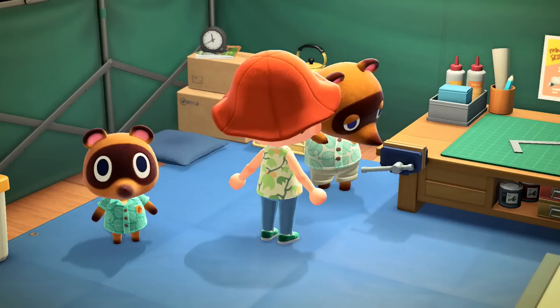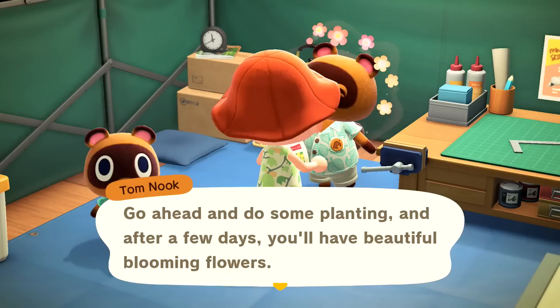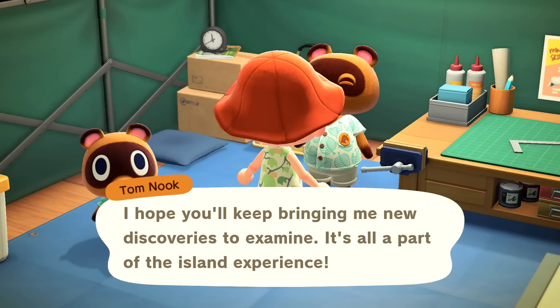Ooh, we get rewards for this? I've given you a red windflower bag, just a little sampling of a product we sell. Go ahead and do some planting, and after a few days, you'll have beautifully blooming flowers. Anyway, give it a whirl, and if you enjoy gardening, stop by and buy more. So I think we'll need a watering can. I hope you'll keep bringing me new discoveries to examine. It's all part of the island experience.